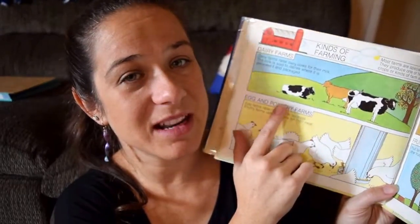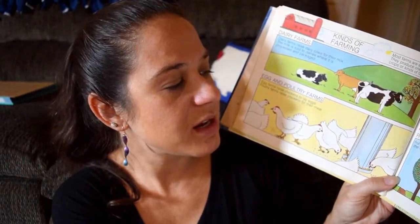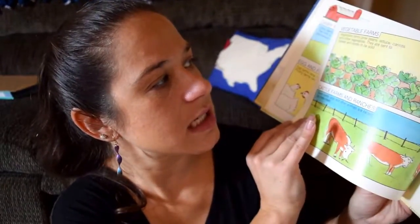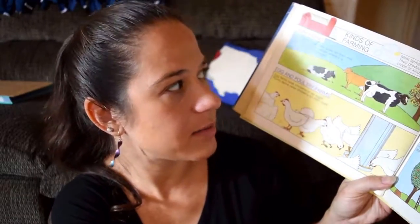And then I liked this part at the end, that there's different types of farms. I think it talked about 4 or 6. And some of these I wouldn't have even thought to mention to the kids, like, hey, fruit farms can sometimes be separate. Cattle farms are sometimes separate. Dairy farms are almost always separate from just a regular farm. So I highly recommend that book, especially for this time of year.